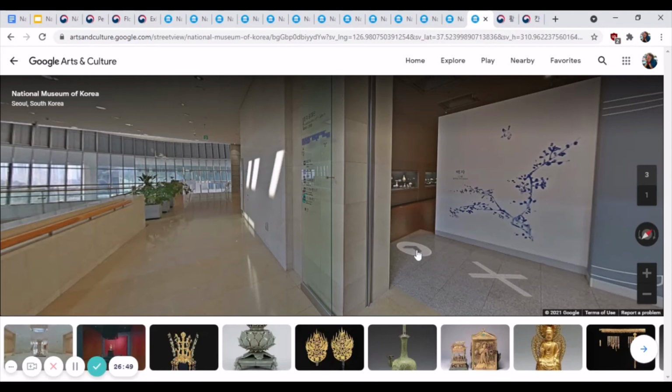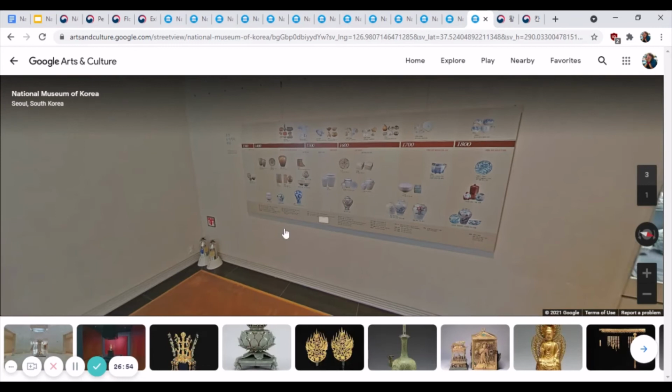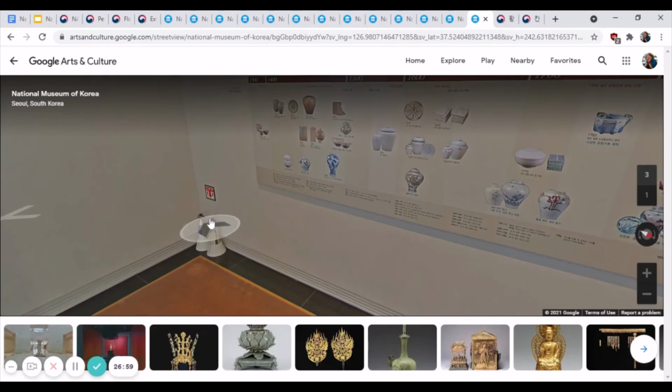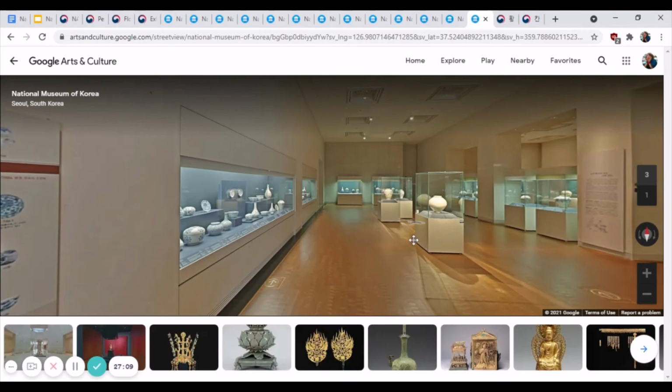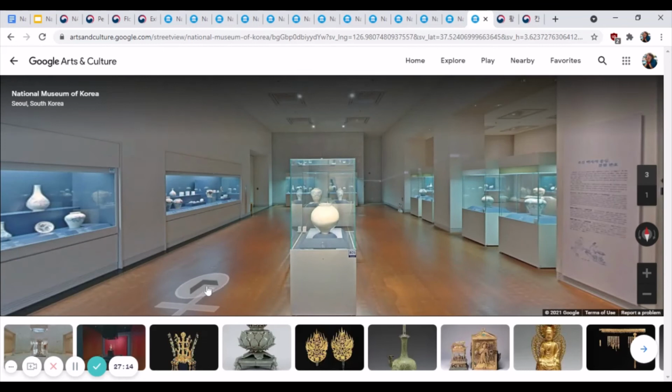And one of my favorite things to do in museums on Google Arts and Culture is also find all their different fire hydrants, or not fire hydrants, fire extinguishers, and how they hide or don't hide them. It's really amusing, this thing to look at cultural differences. So here you have how they're now displaying a lot of the white porcelain.